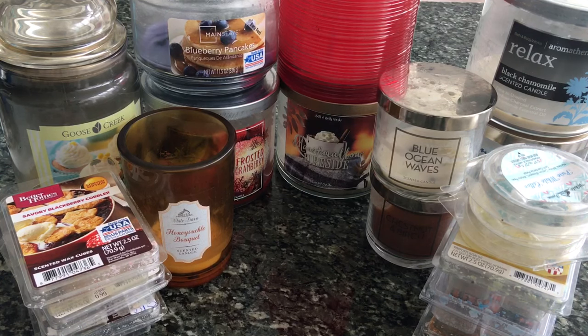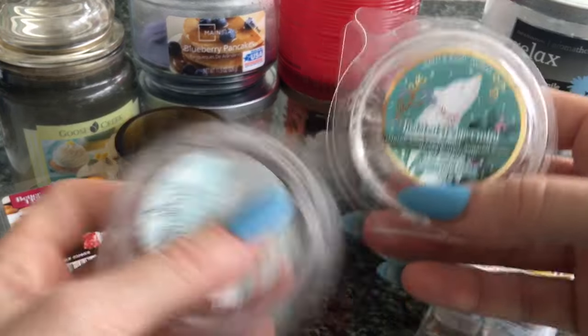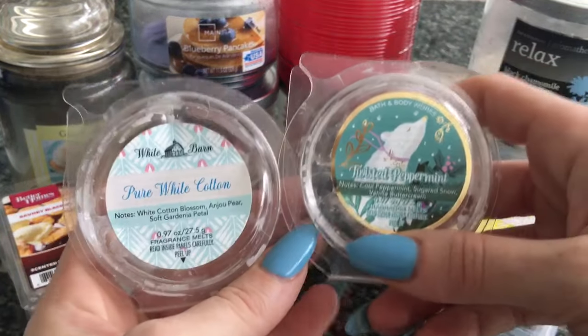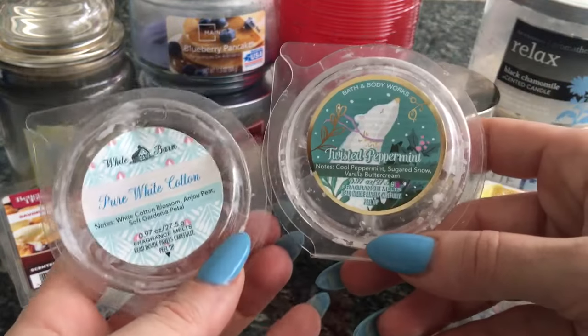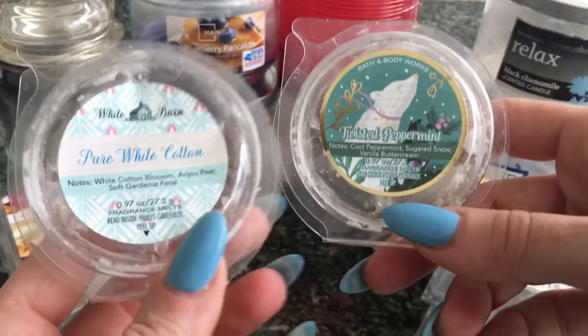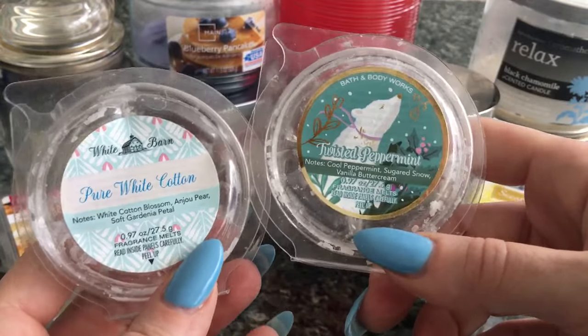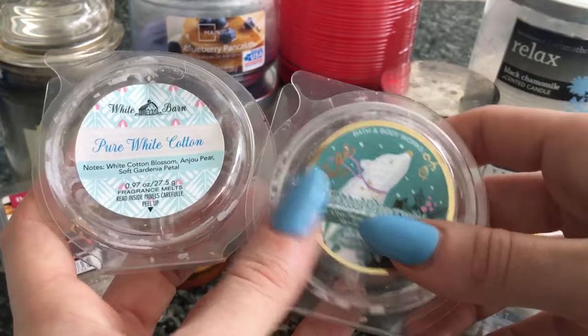So that's kind of how I feel with that. So next are some Bath & Body Works clams, and I really like these. I have to say, these are super strong no matter what warmer I put them in. They do well in a low wattage warmer, they do well in high wattage, they do well in a tea light. To me, these are so no muss, no fuss. They're so easy. You pop them out.